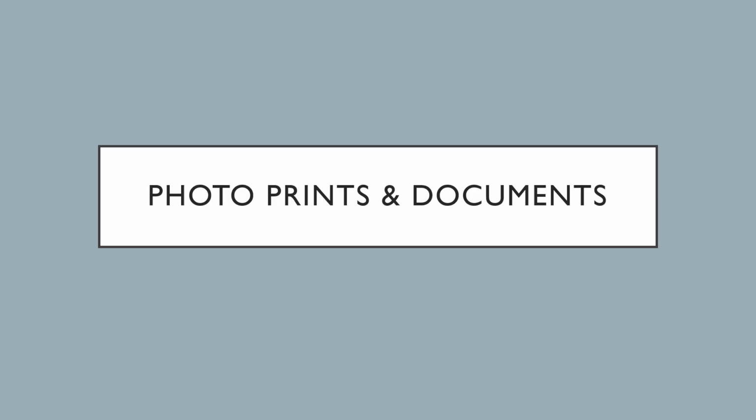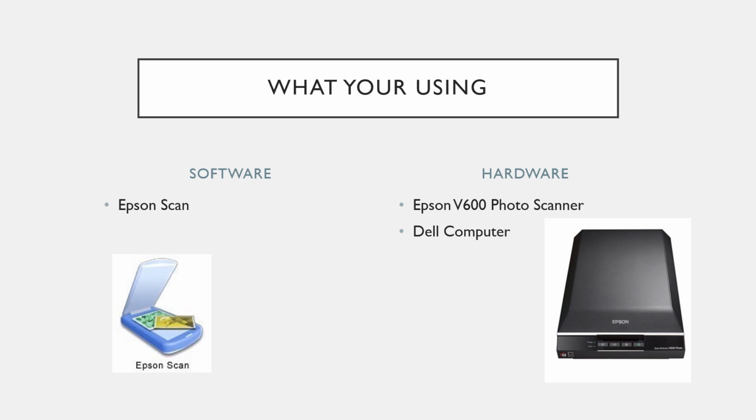Photographic prints and documents. What you're using. The software you are using is the Epson Scan software, which is a gray-blue scanning logo with the lid open. The hardware you are using is the Epson V600 photo scanner and a Dell computer.